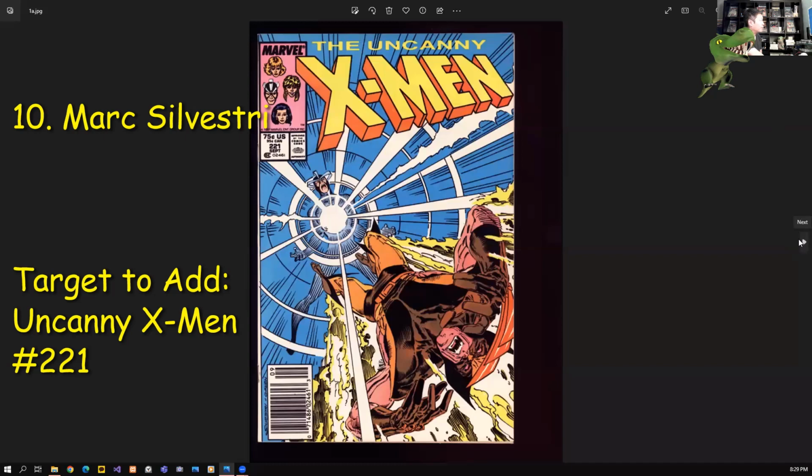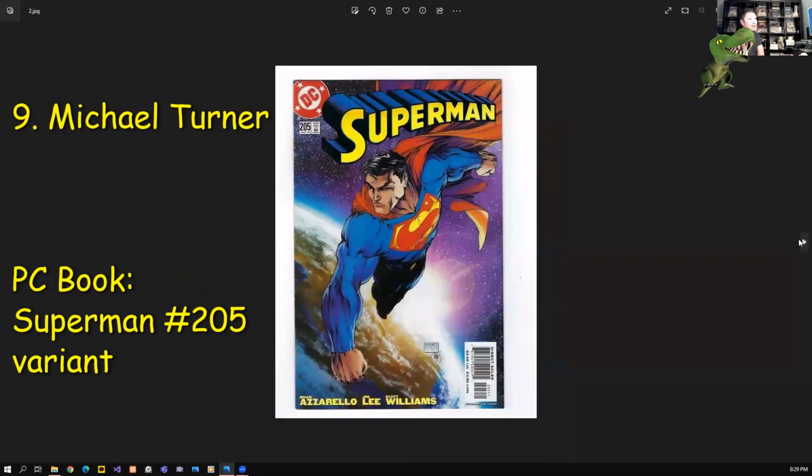All right, so the next artist on my list is Michael Turner. So Michael Turner went from 10 to 9. He's kind of switched places with Mark. And I picked up another copy of this recently. I think I have 3 copies of Turner's Superman 205, which is the variant to Jim Lee's. And I just love this cover.